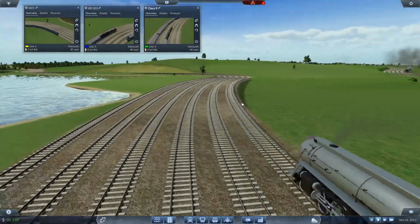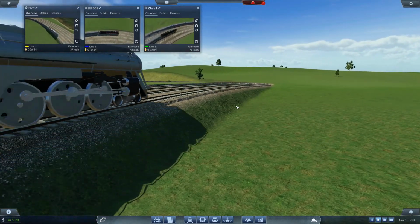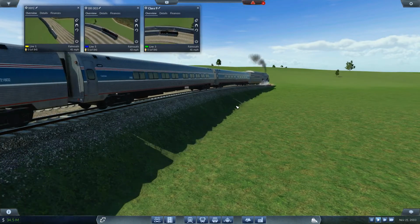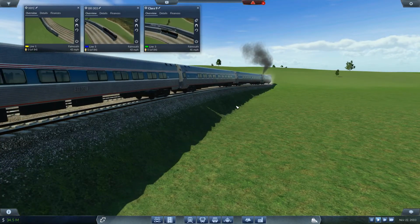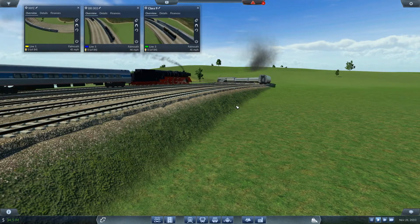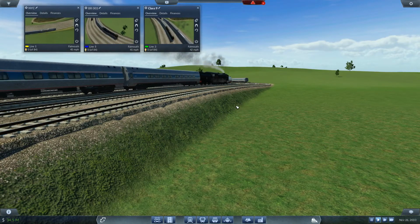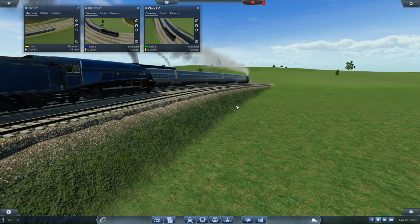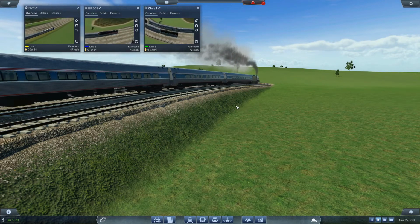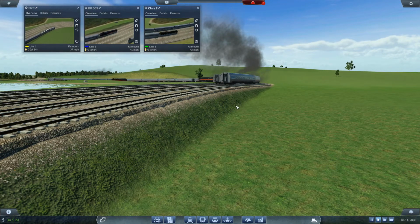There are a few up and down sections, a few hills and things. We'll let the J3 cruise past. Then it should be the 003, which it is. Then the Class 9, and then it's anybody's guess. Looks like the Norfolk and Western is in front. That's pretty decent from the Norfolk and Western.